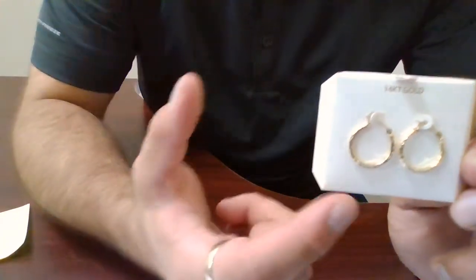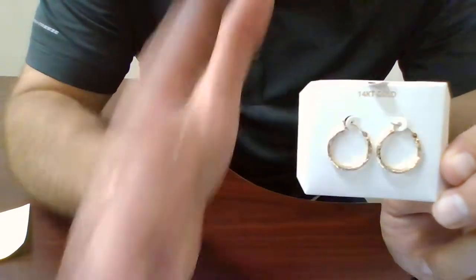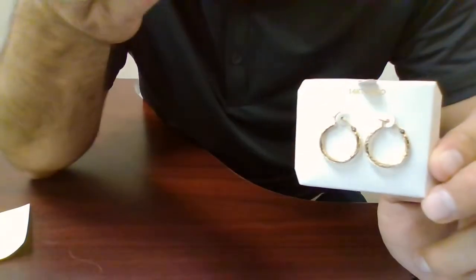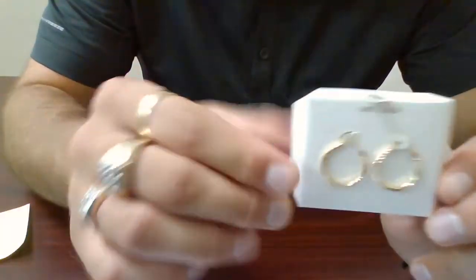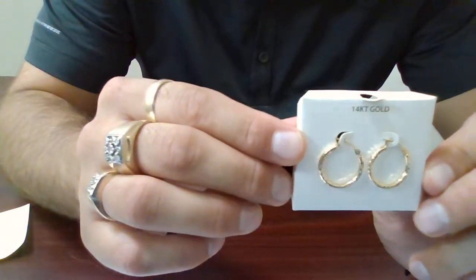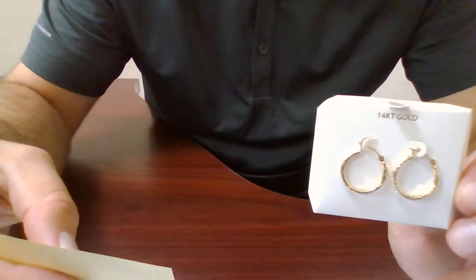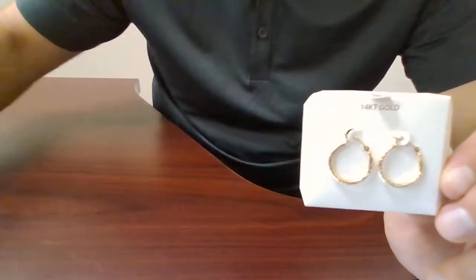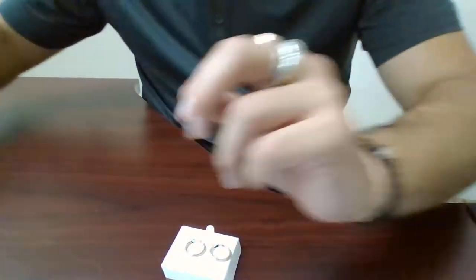With hollow gold or semi-hollow, we know that there's nothing but the karat gold and air. So it's easy to weigh it. It can be bought and sold, etc. So that is a bit about that. I think we covered all topics on this. All right, the next piece, I'm going to put this down.